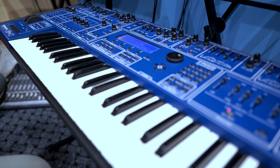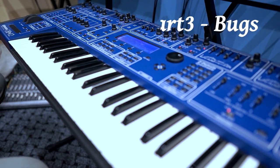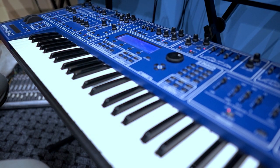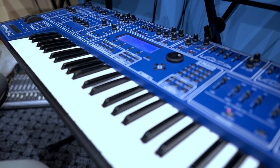And now I want to say what sections of this model are very buggy. First of all, it's the sequencer. The sequencer is not so intuitive and it's not really easy to make sequences on this synthesizer. But you can use any outboard gear like Beatstep, Beatstep Pro, or any virtual sequencer if you want to make complex melodies using the sound engine of the Oberheim OB-12.